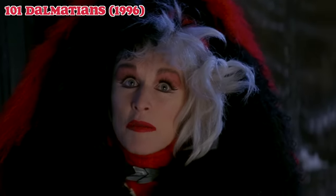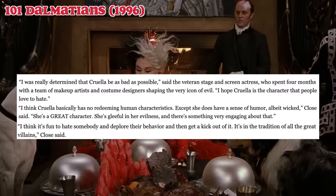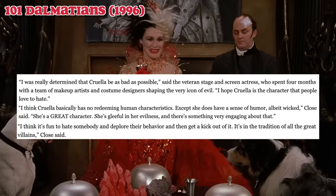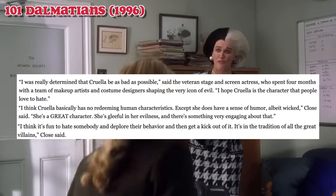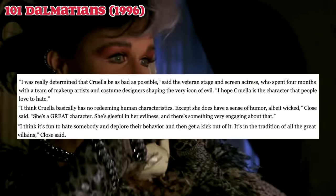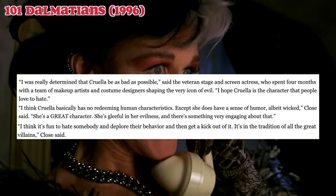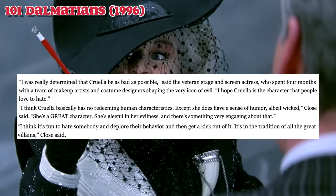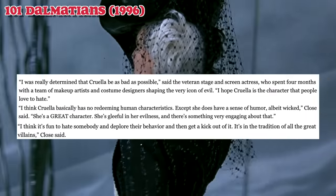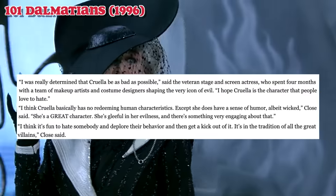I was really determined that Cruella be as bad as possible. I hope Cruella is the character that people love to hate. I think Cruella basically has no redeeming human characteristics, except she does have a sense of humor, albeit wicked. She's a great character. She's gleeful in her evilness, and there's something very engaging about that. I think it's fun to hate somebody and deplore their behavior and then get a kick out of it. It's in the tradition of all the great villains.